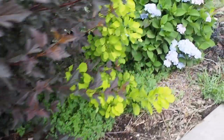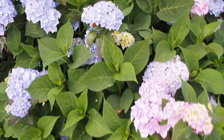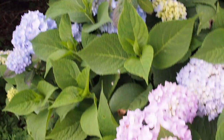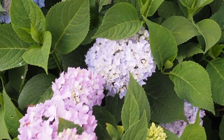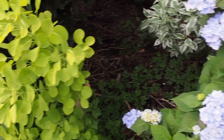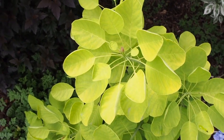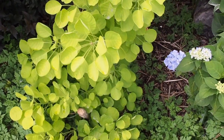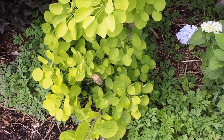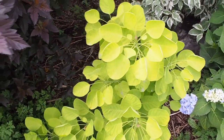And let's show you, I have another hydrangea over here that is in bloom. This one is more the traditional kind of blue. Some of the blooms are actually pink and some are blue. That's just your regular hydrangea. And then we have a smoke bush. This is a golden variety. That's really pretty. And actually that one died back quite a bit this winter as well, so it's a lot smaller than it was last year.